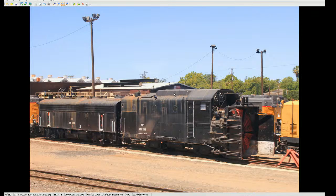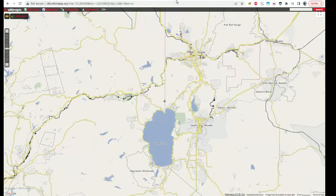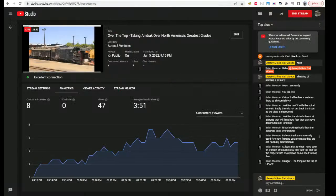I'll discuss rotary plow usage a little later, but before you even hit the grade, you're seeing evidence of it. Oh, I should actually go and see what people are saying in the chat as I stop between these. Oh, they're right. Snow equipment on the balloon tracks. There you go. Now you're right.